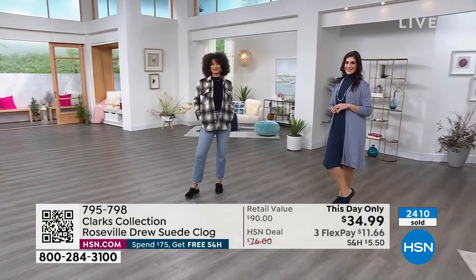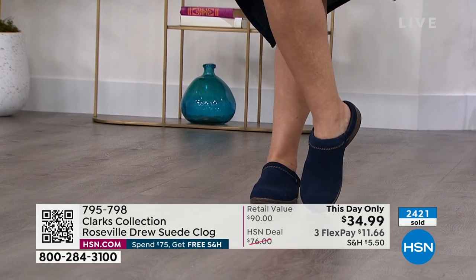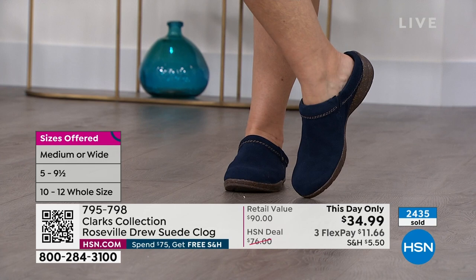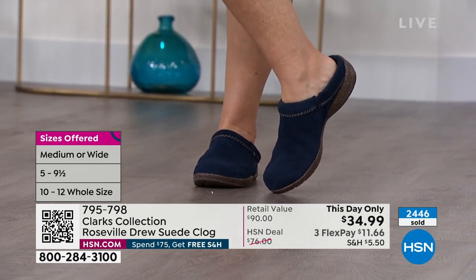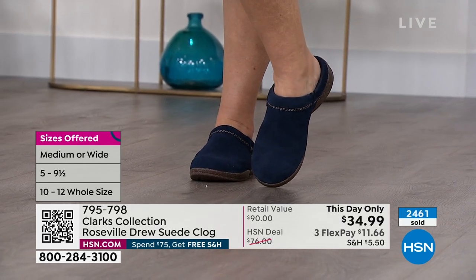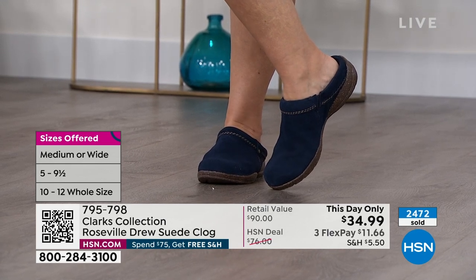Well, if you pick up 2 pair tonight, I just want to encourage you, because we don't have deals like this often. I was even surprised. I thought, oh, wow, it's $23. That's all you're spending. So you can use your debit card, credit card, PayPal, but your first payment is $11.66. So if you get 2 pair, add that up. That's a little over $23 for 2 pair. And you know this is going to be a go-to shoe.